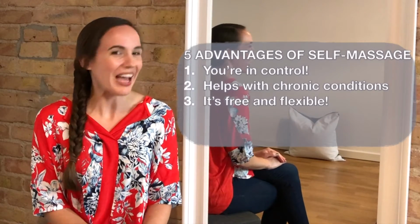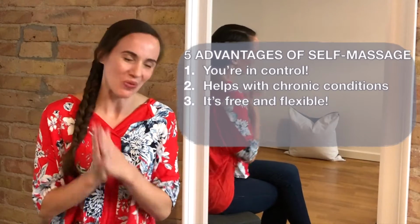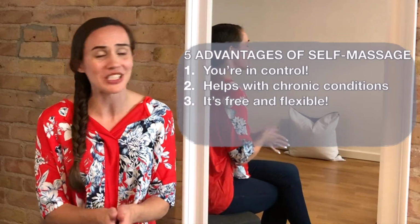3, it's free and flexible. Now, this one is probably pretty obvious, but once we've got the tools we want, and especially if time or money is tight, there's no need to get out our wallets, there's no need to take a full hour out of our day. Just a few minutes at home can sometimes be all we need to feel better.